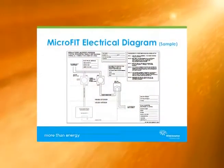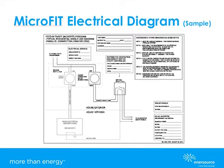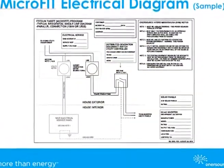So here's an example of a template of a microFIT electrical drawing, and this is the information that we're looking for. You can see the existing load meter as well as the generator meter. Typically, we ask customers to use a gang meter base, and we have a list of approved meter bases, which is also included in the drawing, top right corner. You can see the service disconnect, and we also ask for a fair bit of information on what kind of inverters and what kind of solar panels you are using.